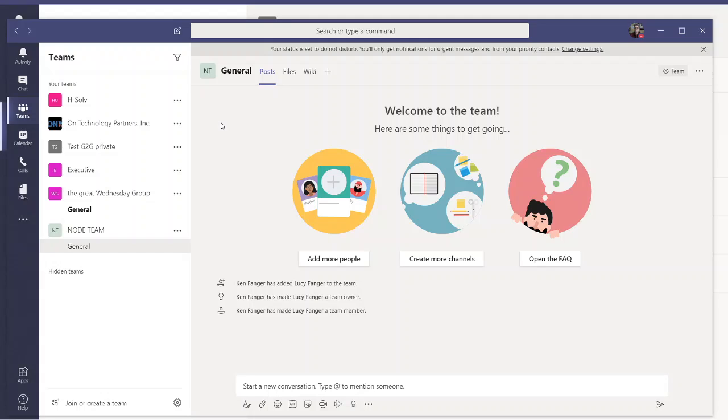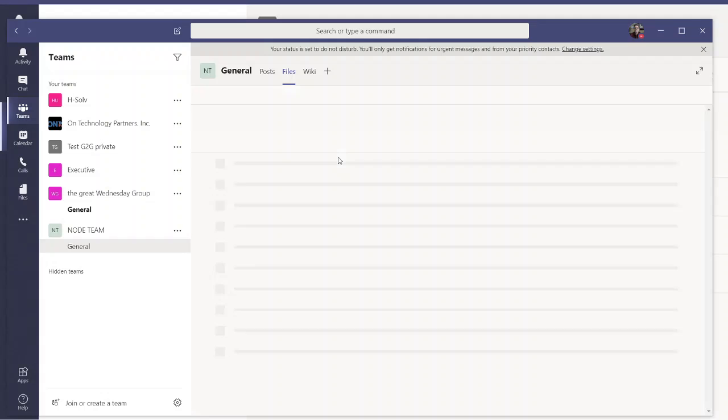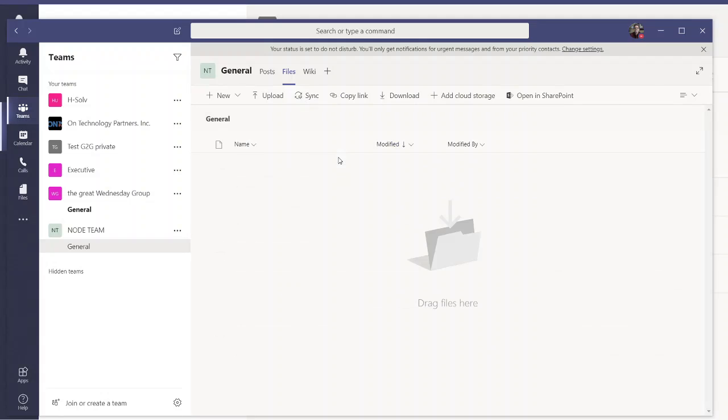So now we've created a general channel to this team. And by default, it gets a post channel, so you can chat with people in the team. And it gives you a SharePoint library. Now this is really valuable as a way to be able to share documents to anybody in the team.